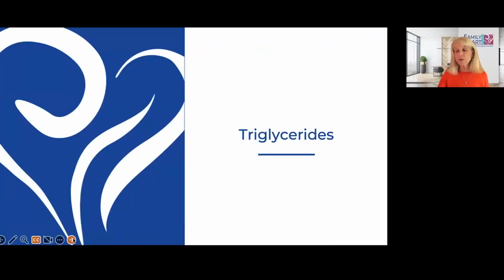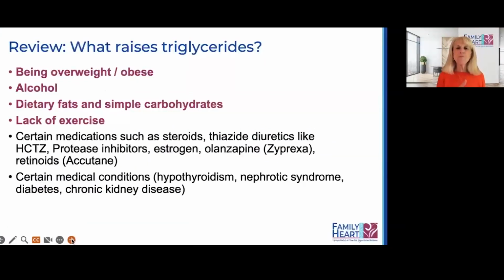Let's move on to triglycerides. We talked about triglycerides previously in my first lecture, and I think Mary Karr talked about triglycerides last week. So what raises triglycerides? Being overweight or obese, consuming too much alcohol, certain dietary fats, and simple carbohydrates in the diet, and lack of exercise. So those are the lifestyle issues that are really important in terms of increasing triglycerides.